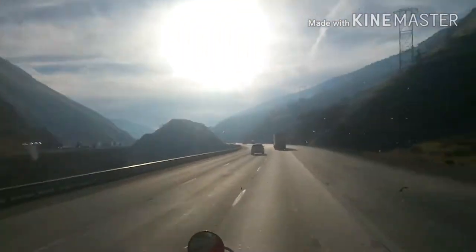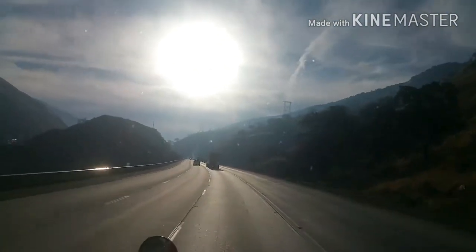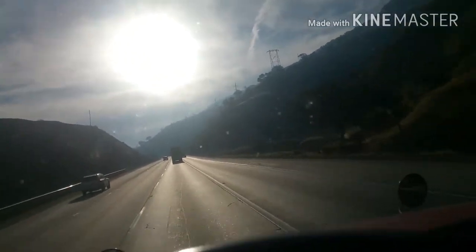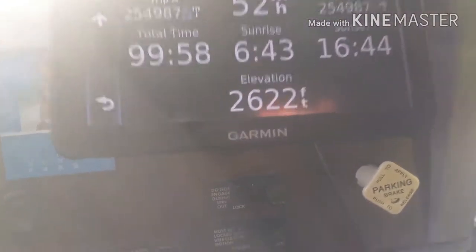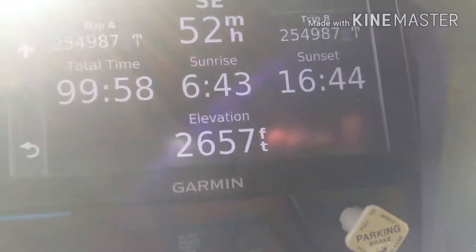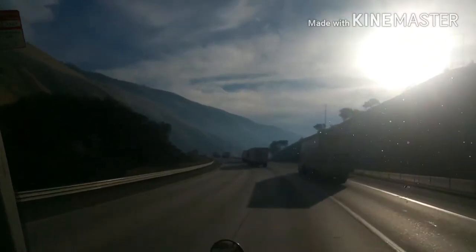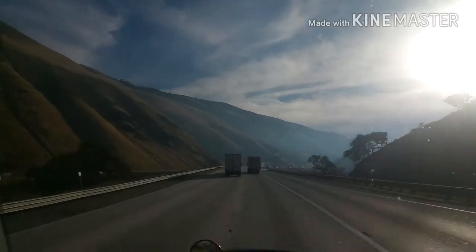The elevation right now is probably like, let me see what the elevation is right now. Let me go to my GPS. I'll give you guys the elevation here. Okay, right now you can see it's going. I'm going to show you guys my GPS to show the elevation real quick. Got the elevation right there. See, it's going up as we climb. And when you get to the top of this Grapevine, it's 4144. I'll show you guys the sign later on when I get to the tip top.